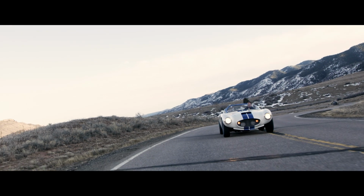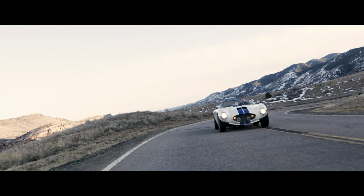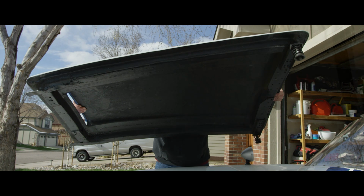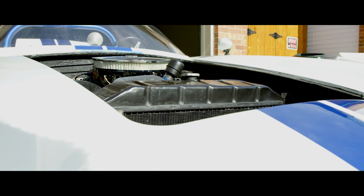This specific SR100 was built in Redwood City, California, and was finished in 1957. You can tell this because it's all hand-laid fiberglass. This car was built on a 1944 chassis and has a 100-inch wheelbase.